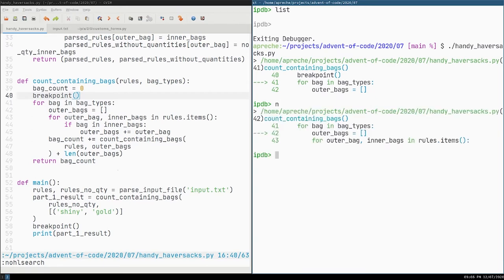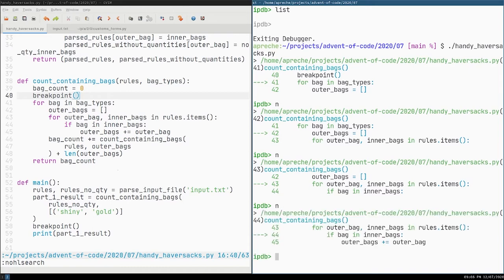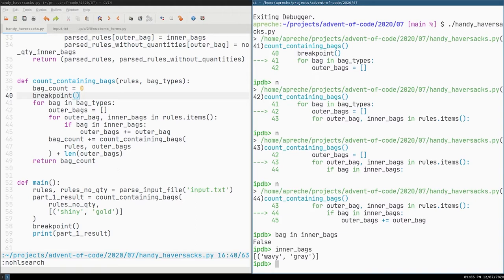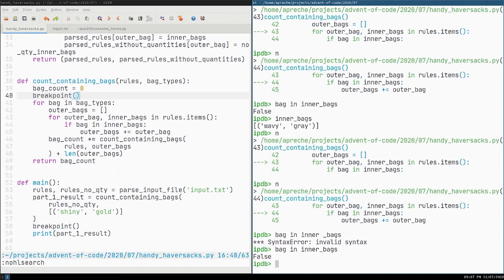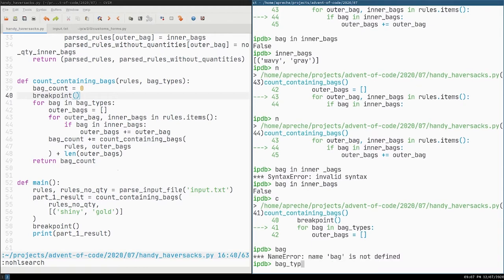Next, outer bags. Terrific. For outer bag, inner bag in rules.items. If bag in inner bags, bag in inner bags? No. The inner bags does not have a, right? All right. Oh, so basically we're only doing anything inside the loop if bag in inner bags. False. All right, continue. All right, so it came up here again. Bag. Oh, bag types.